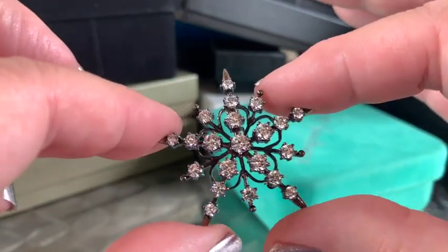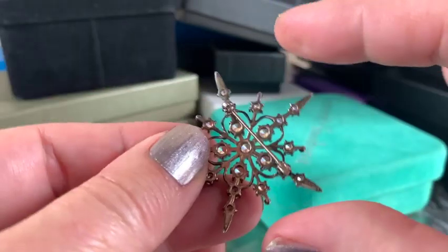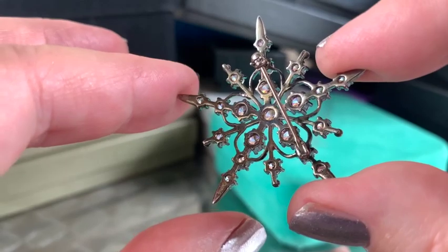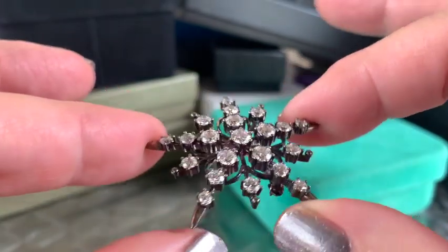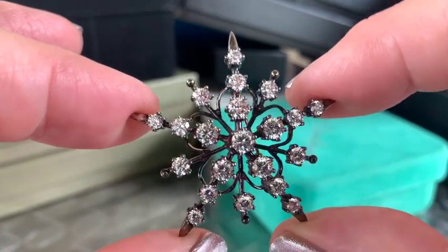First of all, I got this really super beautiful snowflake pin, and I just absolutely love it. It is sterling silver, and it is signed DQCZ. These CZs look like the real thing. That's really beautiful. I love this. Isn't that so sparkly?